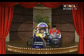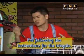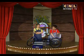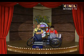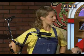Let's look at the last way. I'm following the instructions for the tricycle, so I know how to do it. Well, please just show me how to do it. No, I'm going to make my own tricycle.